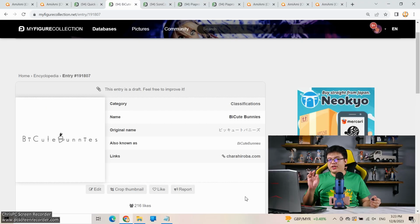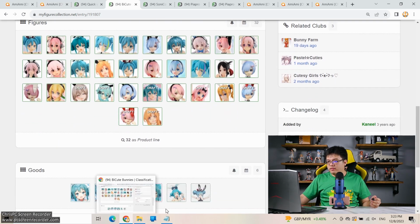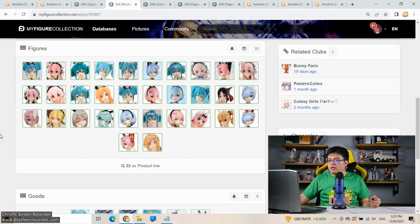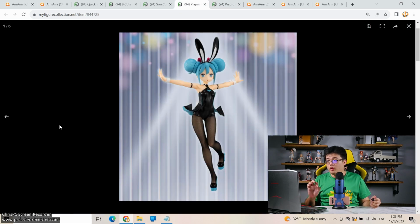Let me bring up a few examples over here. This series of huge but low cost prize figures is called the BiCute Bunnies series. As you can see, there are not too many figures under this product line yet. All we can see over here are Hatsune Miku figures. We have Sonico, we have Ram, and that is about it at the moment. This figure of Miku was one of the very first figures under this product line. 1/6 scale, this one right here is 31 centimeters tall, and it is at prize figure cost. You can get one for maybe 2,500 to 3,000 yen or so.